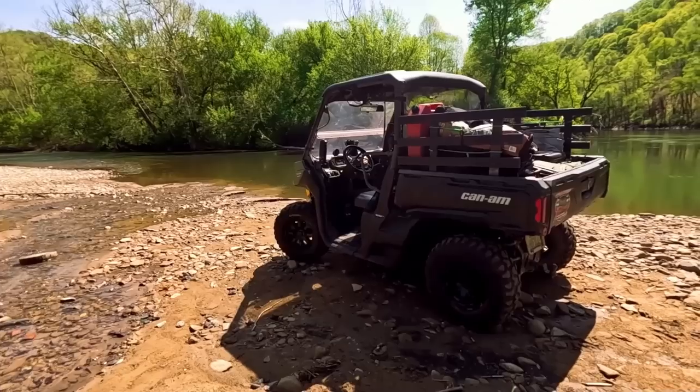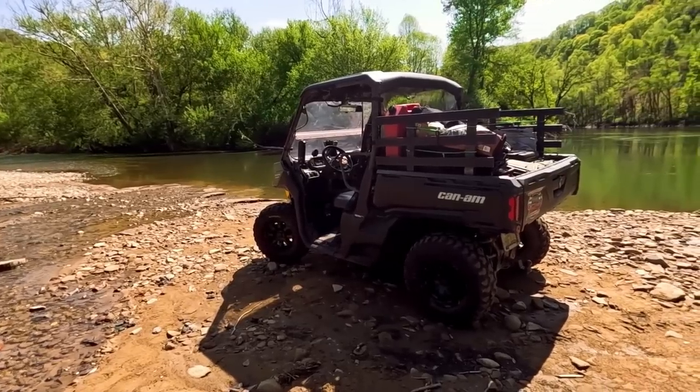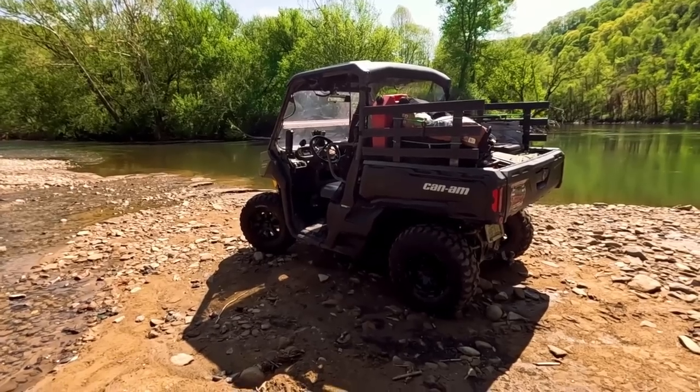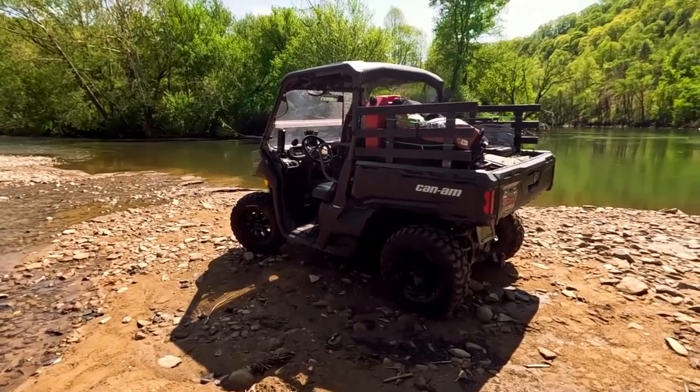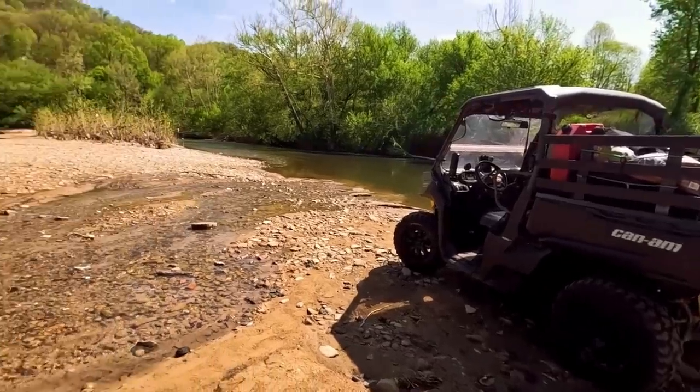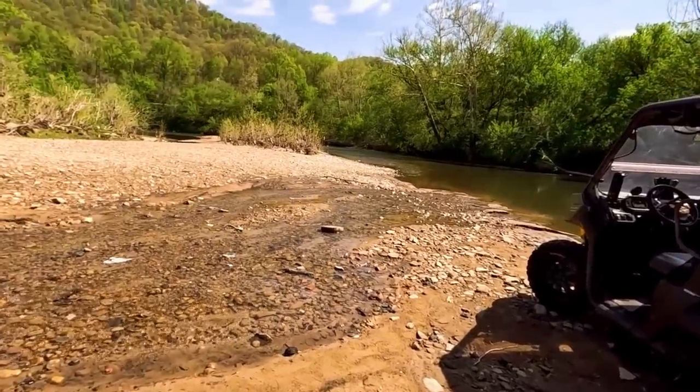You know how that stuff is. If you're not riding these things, you're probably underneath it working on it. But yeah, I had to do tie rods and all kinds of crazy stuff, bearings, fun stuff. But anyway, check that out. How pretty is this place?